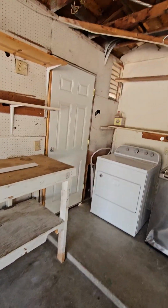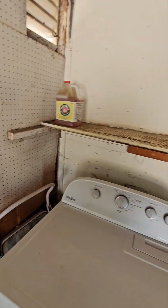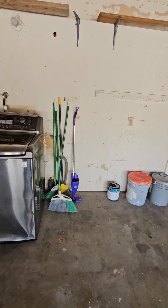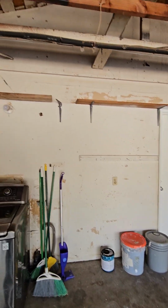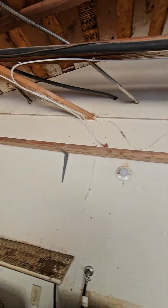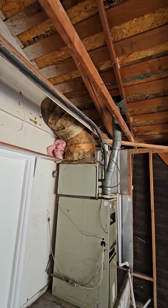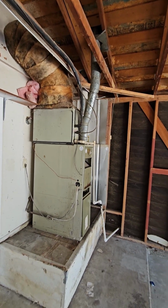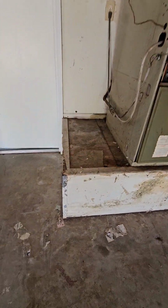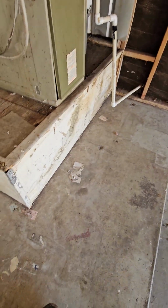All garage just worn a bit. A couple more holes there. Washer and dryer will be removed. Same with the brooms and all that. Again, more discoloration on the back of the wall. A few holes as well. This is all worn, chipped in the corner. Stickers on the ground.